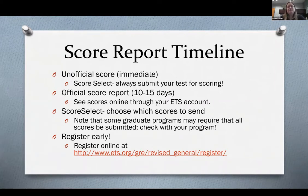Do note that some graduate programs may require you to submit all scores from all sittings of the GRE exam, so you may want to ask your program about that in advance if you're concerned that you may need more than one sitting to reach your desired score. We tend to find that honors students do pretty well on the GRE because, again, it's just like a grown-up SAT for the most part. But if you're that worried about it, do reach out to the program that you're applying to.